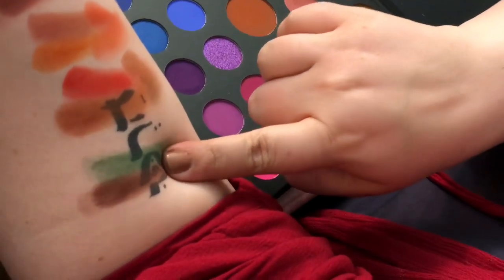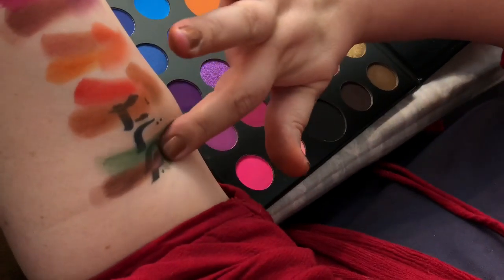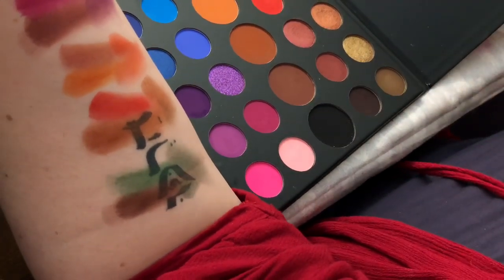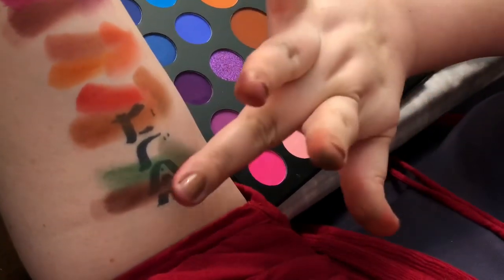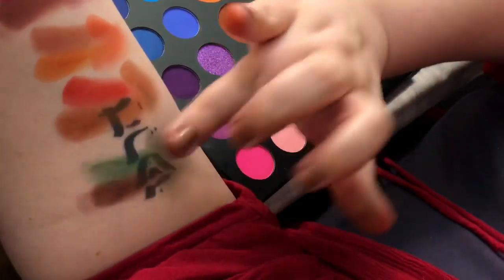Then for the green and brown, since the green is so dark and the brown is so dark, I'm actually going to go in with a lighter green. And it's that green with the gold shift. And that would actually be more of a green eye. If you didn't want to do green, you could always go in with a gold. Well, you can't even see that. Gold. I need the gold.